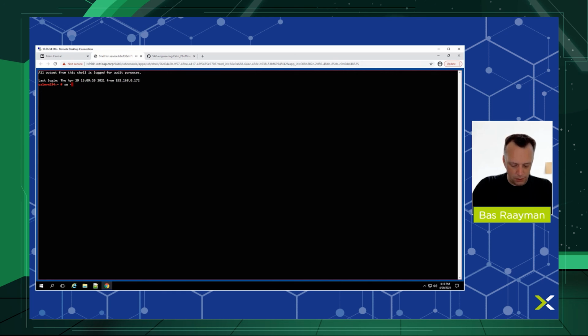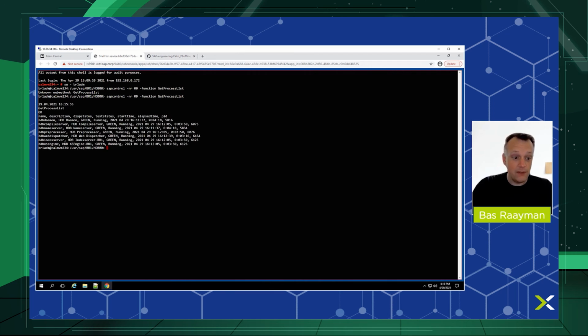ER180M. I do SAP control, the instance number for the SAP database, and then do a get process list to actually, oops, get process. And if I don't put in any typos, that is better. And we can see that we have an SAP HANA database up and running. All the services are started in green. So quite simple to do.